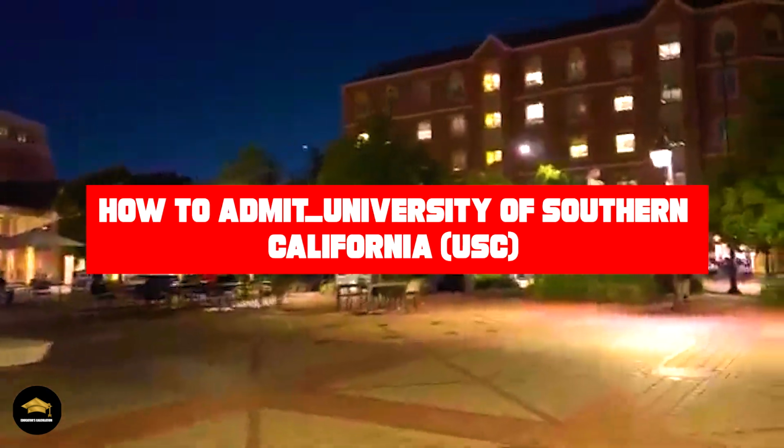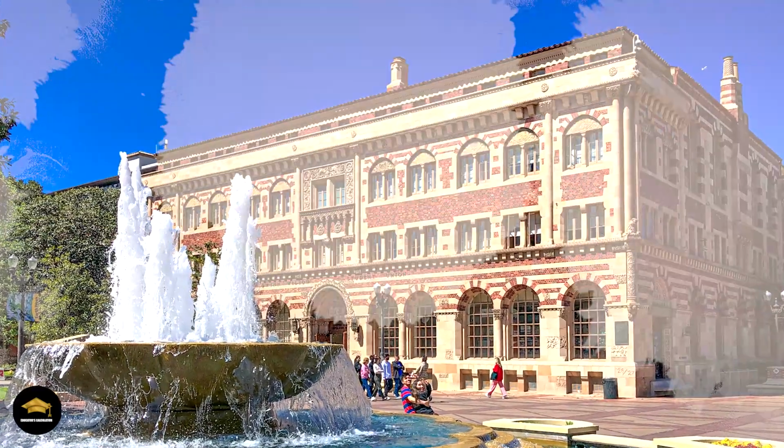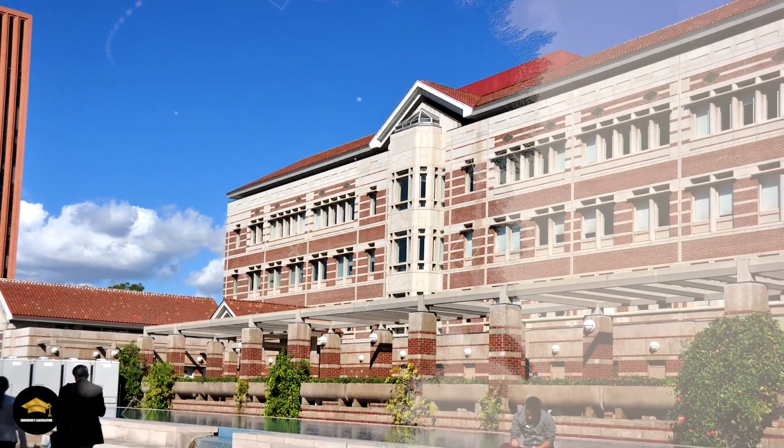The admission process for the University of Southern California, USC, is competitive and requires a strong academic record. The following are the general steps involved in the admission process. Check the admission requirements. The admission requirements vary depending on the program you are applying to.